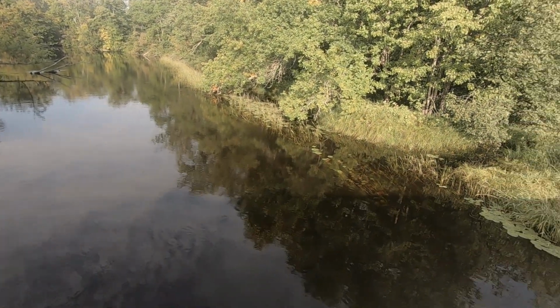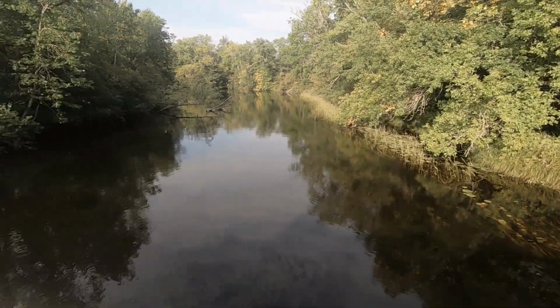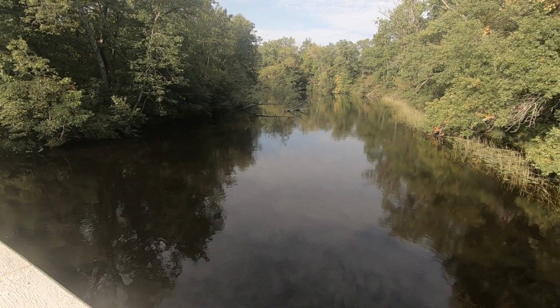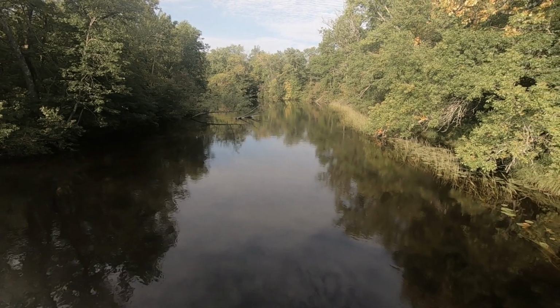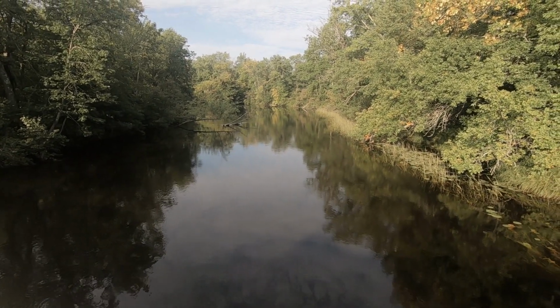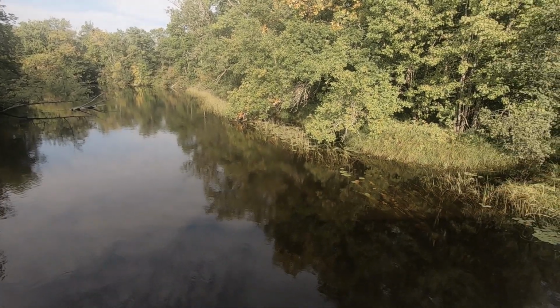See any fish jumping? Man, is the water high. Holy buckets. I think the last time I came across here, it was a third less in width.